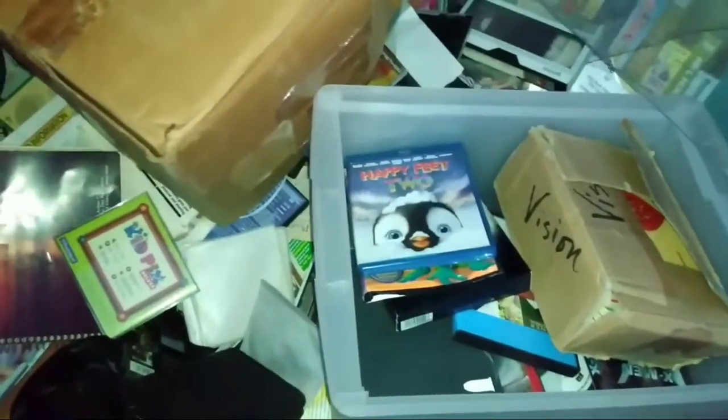This is Half Price Books again. When I come here, I usually only take Blu-rays and video games and certain toys, but I've been having a bunch of my family members wanting movies, so I found some movies. And I believe this is it. I've looked at the whole thing. I've seen other stuff, but I've already gotten those for them.